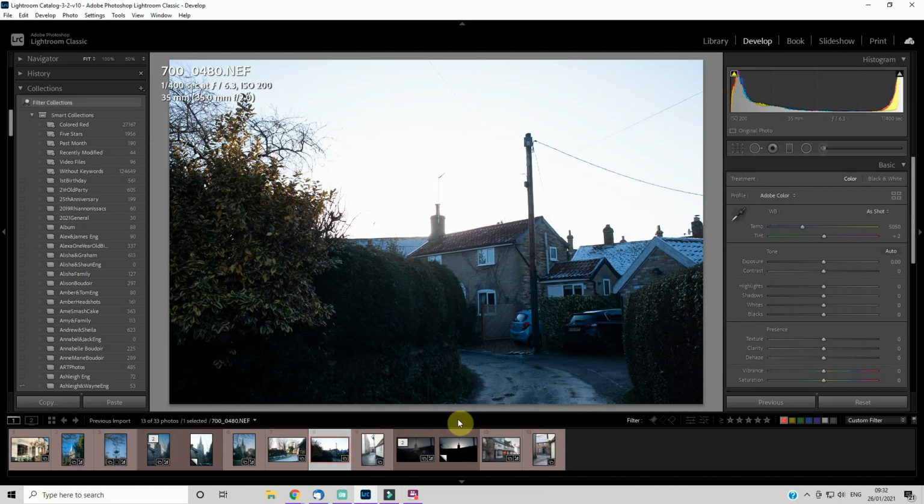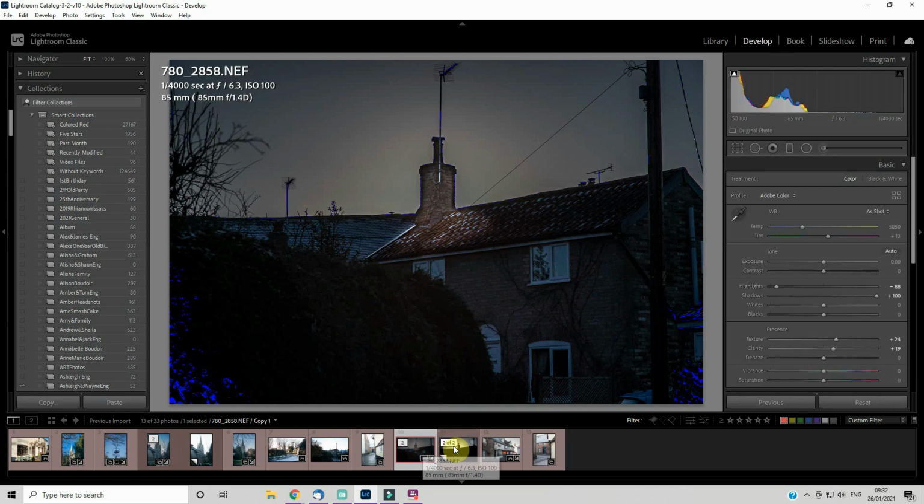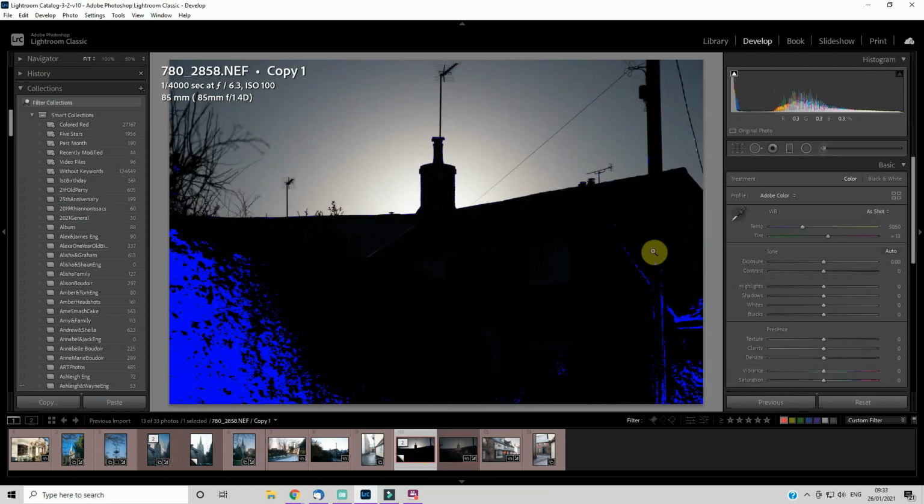And I did a similar shot with the D780. Let me go to this one first. So this was a shot I took with the D780 straight out of camera. Again, focused on the chimney. Sun literally just behind the chimney. Absolutely no problem focusing whatsoever. We're talking through the viewfinder focusing, by the way, not live view.